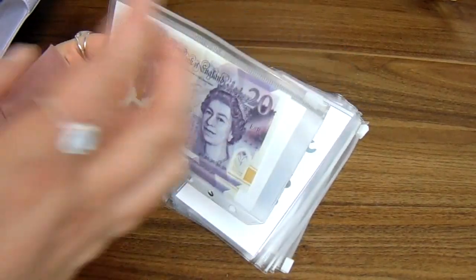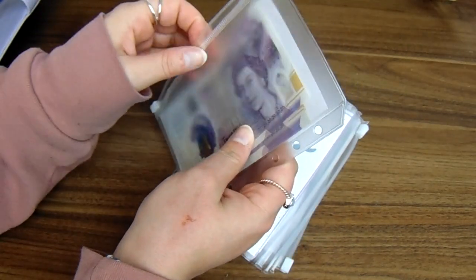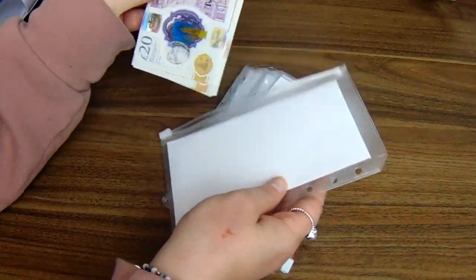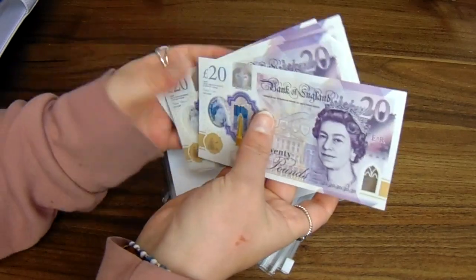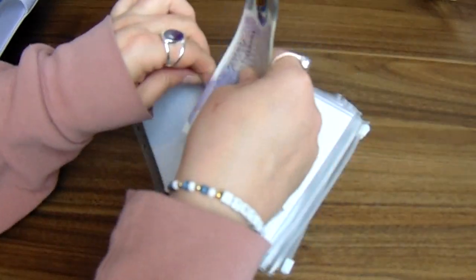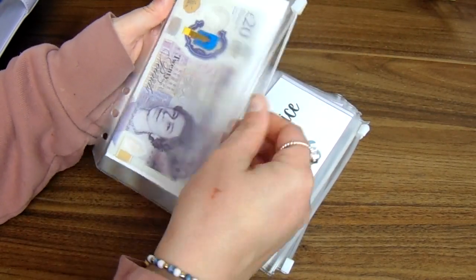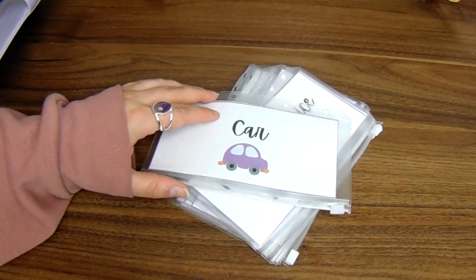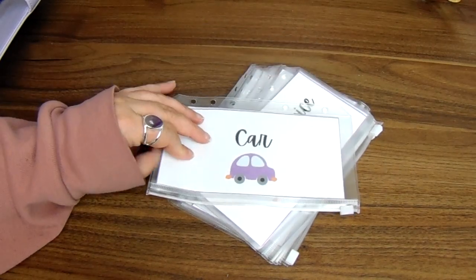Car, so let's see how much is in the car one. This is for things like if it needs to go to the garage for anything, or if it needs new tyres, things like that. So 20, 40, 60, 80, 100. Or if I break down and it needs mending. All the things that hopefully won't happen, but part of owning a car that does quite a lot of miles means that you have to budget for, or try and budget for, when things go wrong, because inevitably at some point they will.